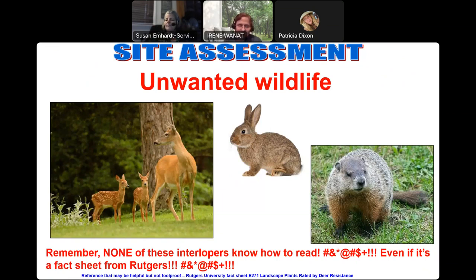I didn't used to have deer, but I have had them for quite a while now. We unfortunately have unwanted wildlife, not only deer, but rabbits and this creature here that I really hate very, very much because this creature eats plants that the deer don't eat. So I don't know sometimes which animal is feasting on my sometimes expensive plants. So there are lists of plants that the deer won't eat or the rabbits won't eat.